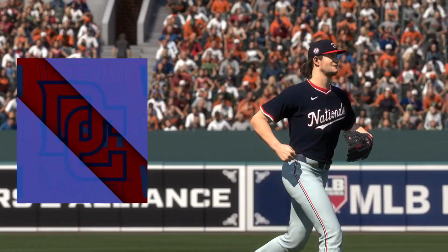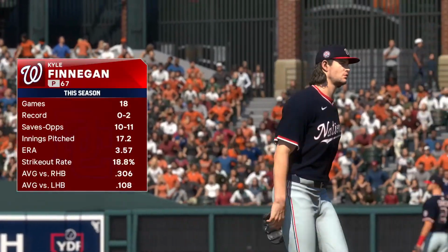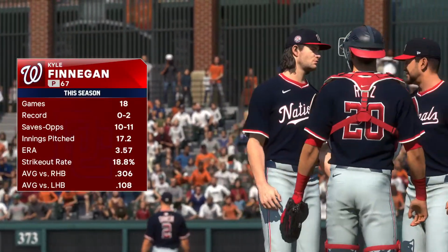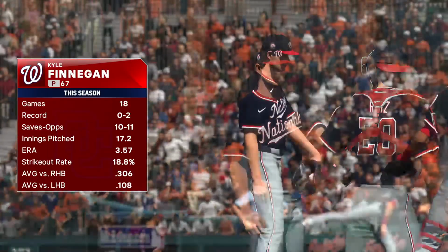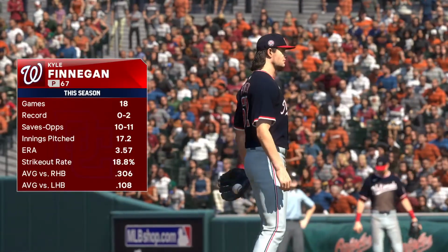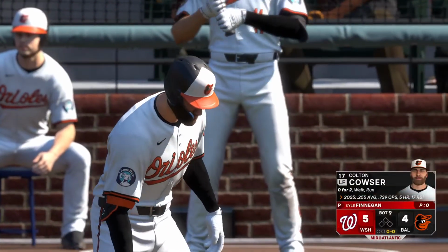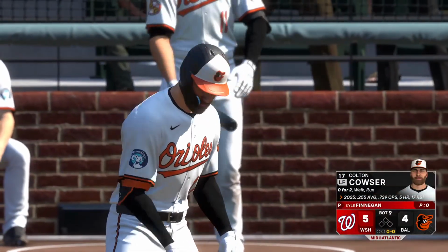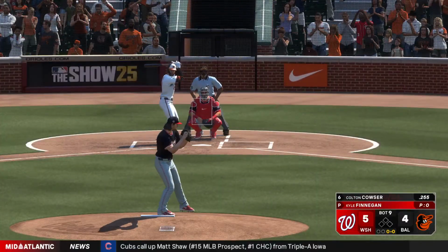Kyle Finnegan comes on trying to close it out. Now this is an extremely confident pitcher. He loves the pressure. Actually likes the 1-run game better than a comfortable 3-run save opportunity because that's when he pitches his best. Well, 1-run game. Here's the left fielder, Colton Cowser. A walk and a pair of strikeouts.